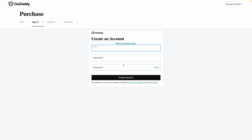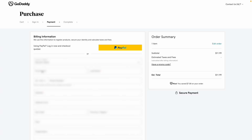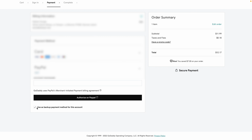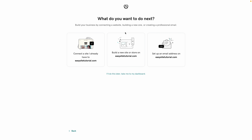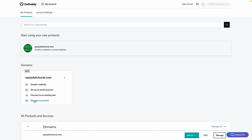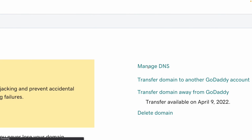Click on Continue with email. Type your email, choose your username, and create a password. Click on Create Account. Enter your details, click on Save, choose your favorite payment method, and proceed with the payment. Click on Complete Purchase. I use PayPal, so I need to click on Complete Purchase. And there you go. Click on Continue. Next, click on Take Me to my dashboard. Click on Manage my domain. Then scroll down and click on Manage DNS.